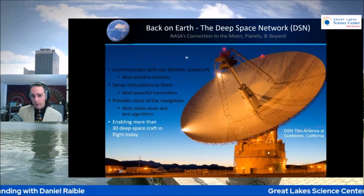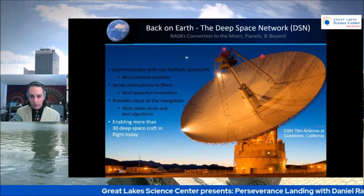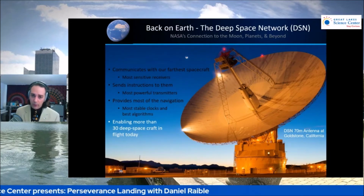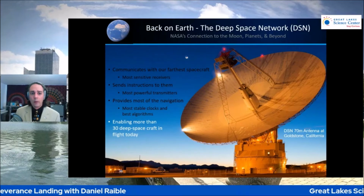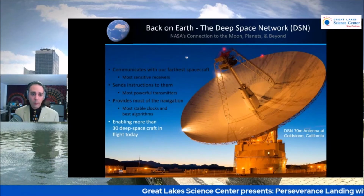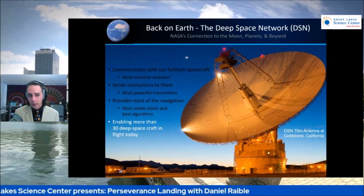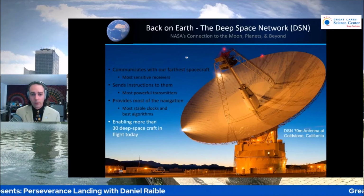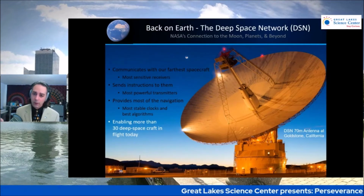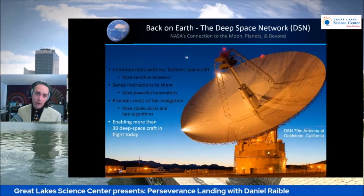During that cruise phase, that 7-month cruise phase, these are the antennas that also provided all those navigational, we call them the radiometric analysis, to make sure that we're at the right trajectory, the right speed, and the right angle. And to do so, we have to drive these systems with the best algorithms and the most stable timing, with atomic clocks and such, in order to provide that navigation to the rover from Earth during cruise phase. And typically at any given time, we have about 30 different craft in deep space, so about 100 across the solar system, about 30 in deep space that the DSN is talking to on a daily basis.